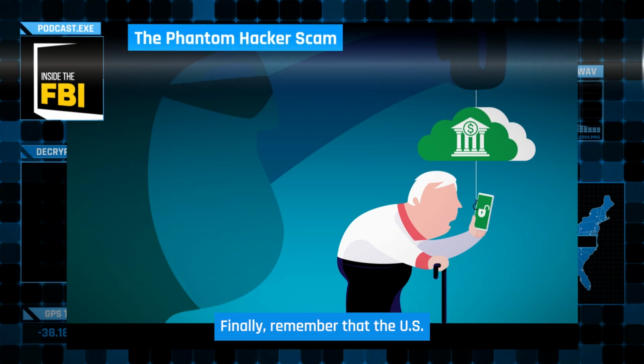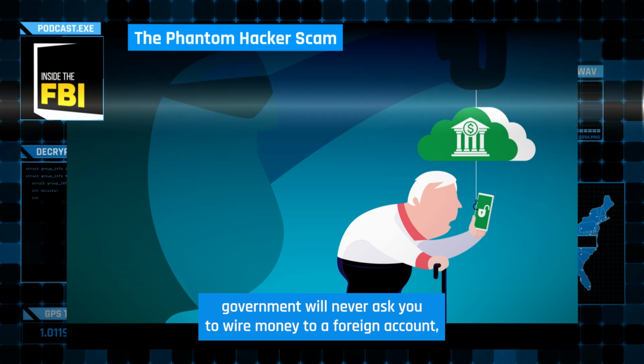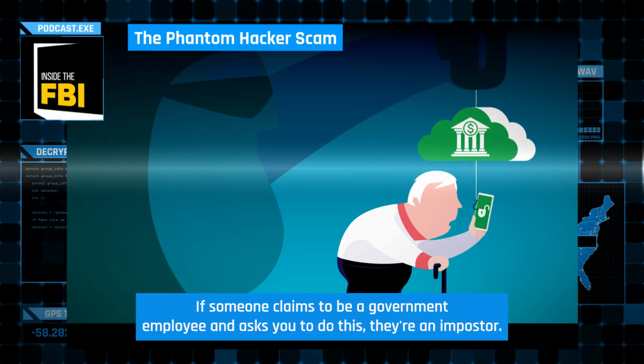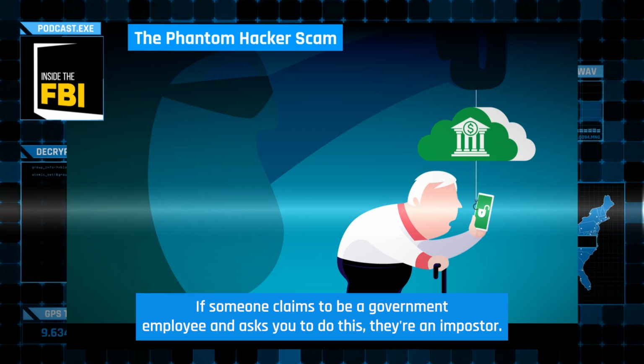Finally, remember that the US government will never ask you to wire money to a foreign account, nor will it ask you to send anyone money in the form of cryptocurrency or gift cards. If someone claims to be a government employee and asks you to do this, they're an imposter.